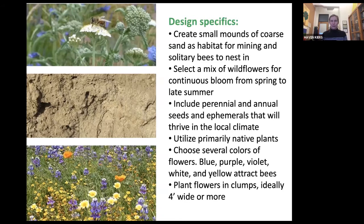Because I've had people come and talk about the importance of local ecotypes, right? And how we're planting California poppies from seeds that aren't even from California. We get our generic California poppy seed pack, and it's not even going to be from our watershed, let alone from even a larger area. So ideally, we want local ecotypes if we can get them.